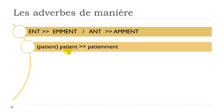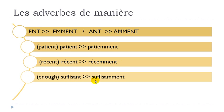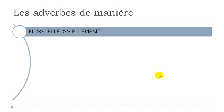Patient, and then patiemment. As I told you, even if you write it EMMENT, phonetically it goes like amant, patiemment. All right. Récent, same rule. Récemment. Then suffisant, suffisamment. And the last example, élégant, élégamment. All right, so let's repeat them one more time. Patient, patiemment. Récent, récemment. Suffisant, suffisamment. Élégant, élégamment. Okay, and another subgroup.